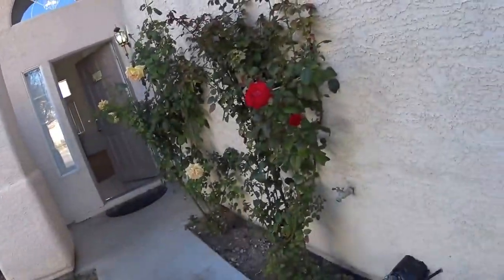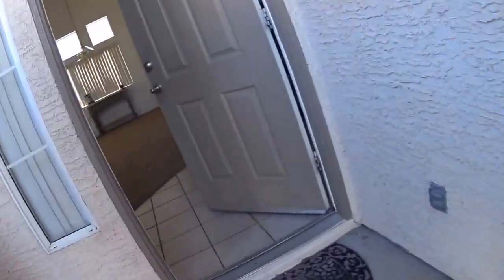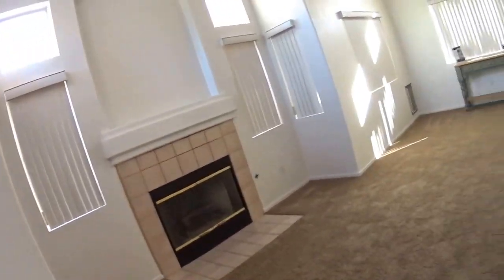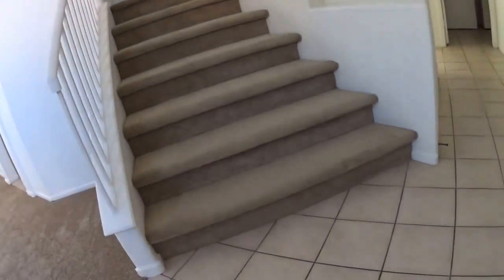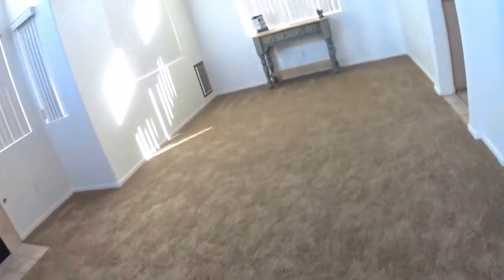Nice entryway. House looks on the exterior to be in good condition. It has a strong smell, kind of like cinnamon or something, which always makes me suspicious. The carpet on the stairs for sure is going to need to be replaced.